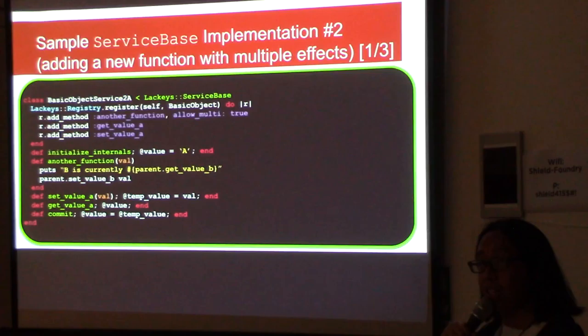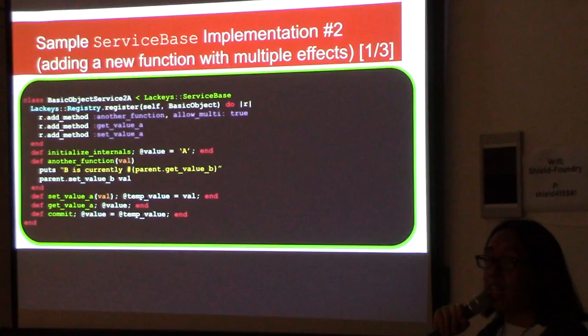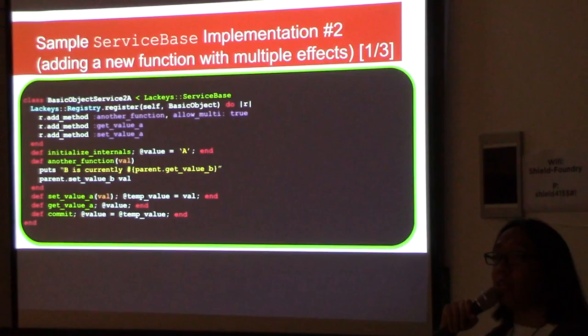And what's good about it is the services don't actually instantiate until they need to. So when you first call a method from that service, only then will it start to instantiate. I can show that later.